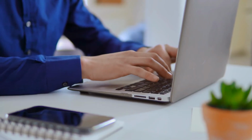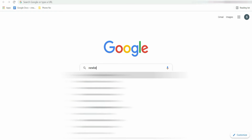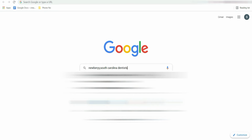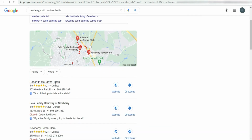It's like a game. You think of some little area, think of some business, try out different variations, search and quickly find your referrals in the next steps. So for now, as an example, I will search Newberry, Carolina dentist. You can do anything else. You can also open a map and look at randomly huge places. I would do this one and I will use the business dentist.